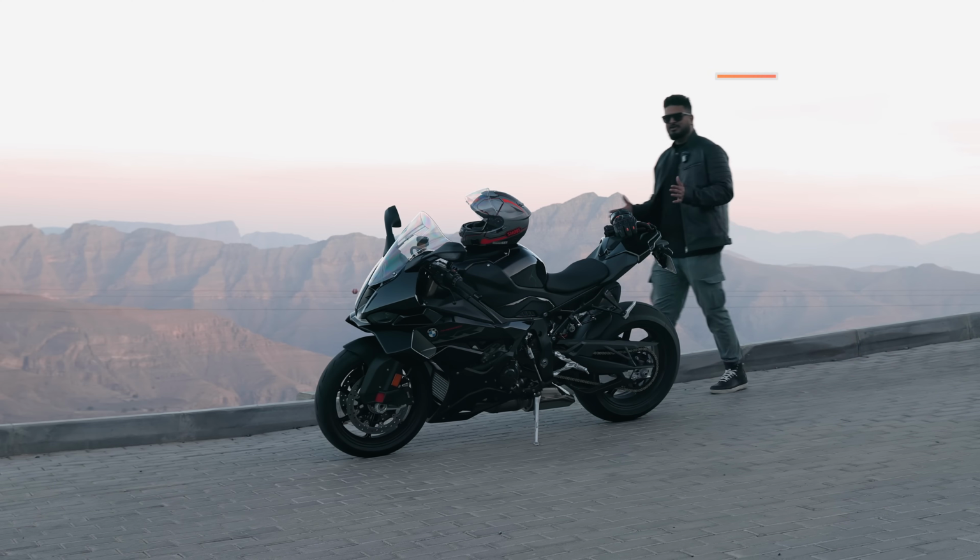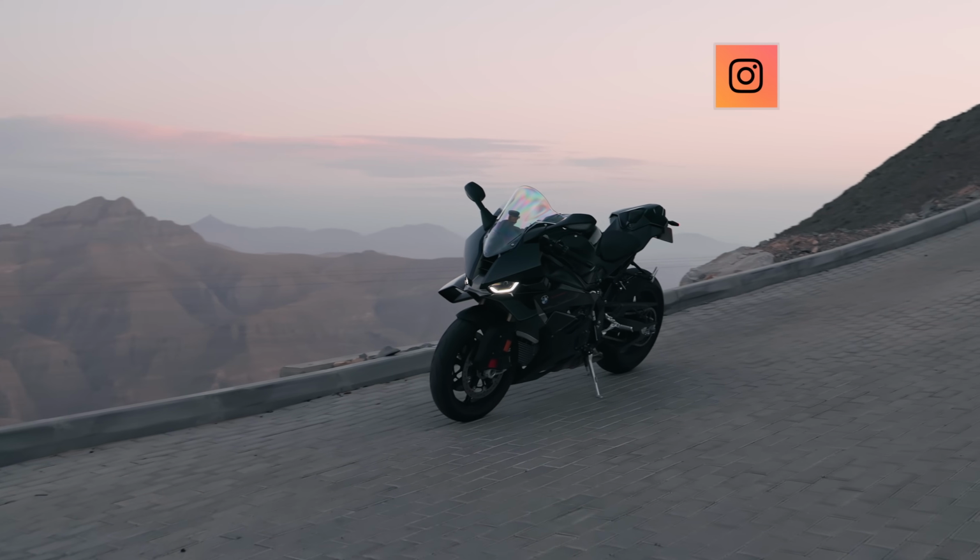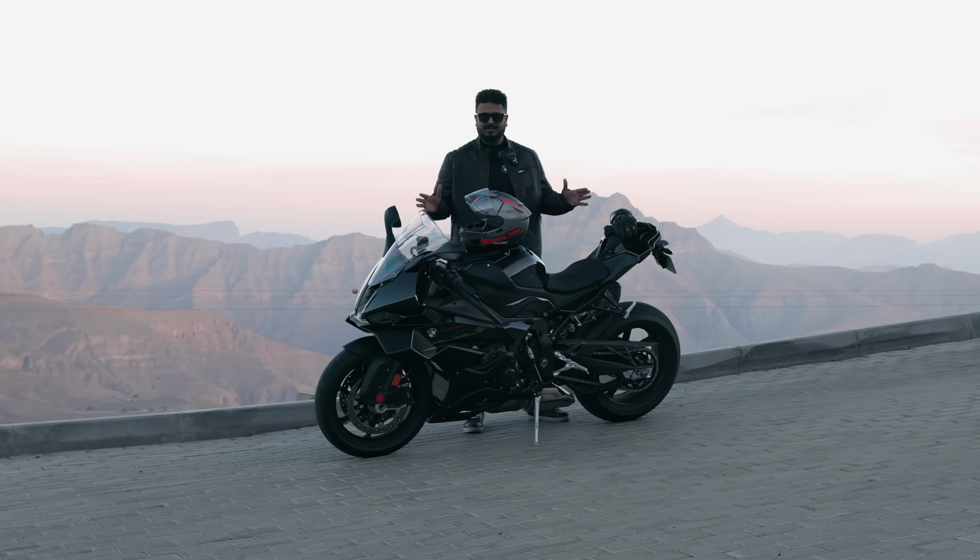Welcome back to the Cornea Impression, and today with us we have the BMW S1000 RR. This bike has a cult following.